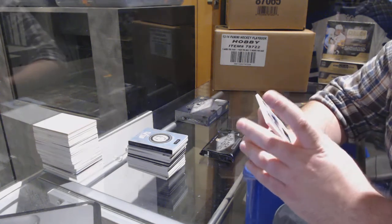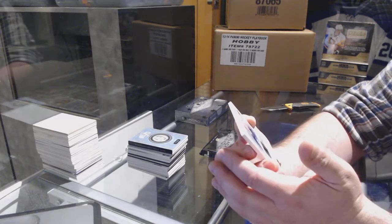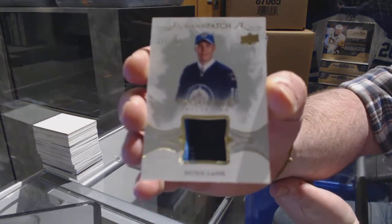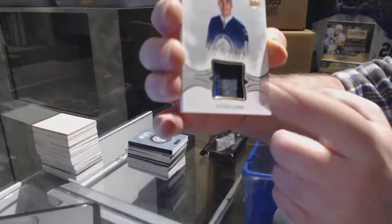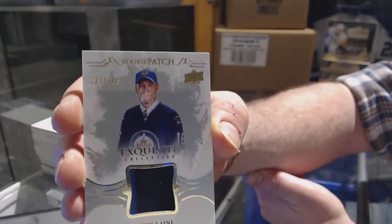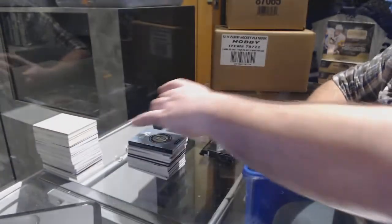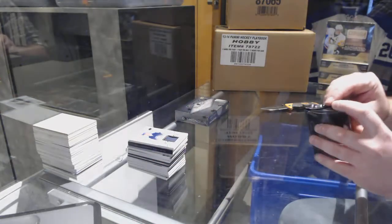Rookie patch out of 199. And this time it is Winnipeg Jets, Patrick Laine. I like the seam down there too. Is that focusing? Wow. Short print rookie patch. It is. And the hands are still shaking, dude.